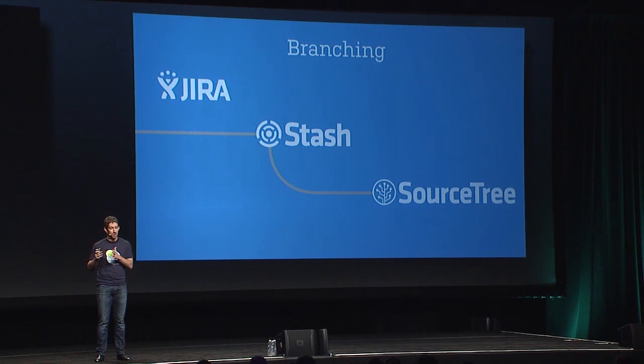So that was how Jira links with Stash, which is our behind the firewall Git server. We also have, for those of you who use our on-demand offerings, Bitbucket, which is our hosted Git offering, and then through to SourceTree. Now, let me take you through that in a little bit more detail so you can see what happened.